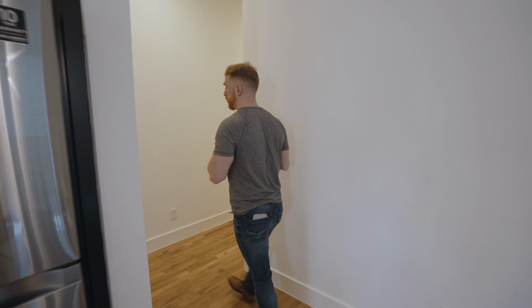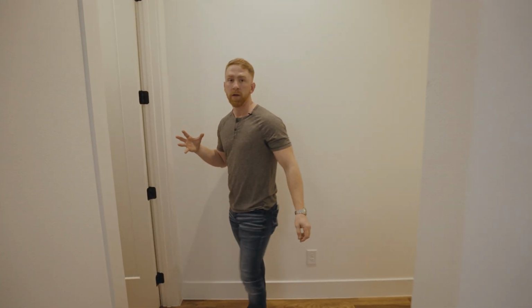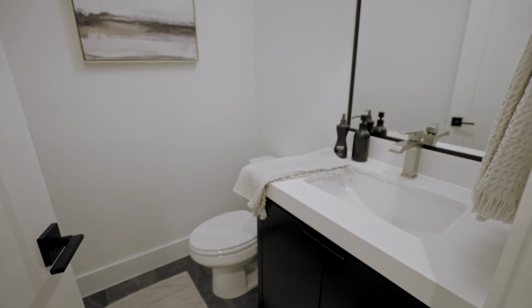Around this corner behind the kitchen, you do get a rather massive pantry. Beyond the pantry is a little bit additional storage space underneath the staircase. And around the corner here, this is the entry from the garage. You do get a small half bath for any kind of guests or visitors that do come here.